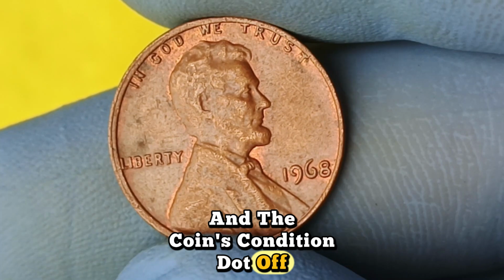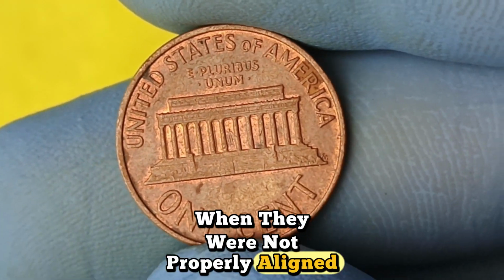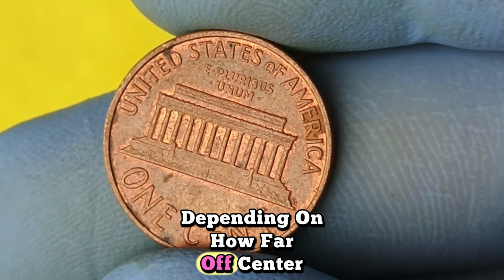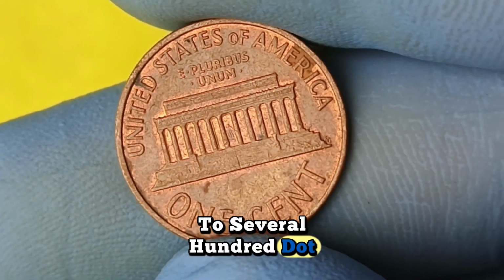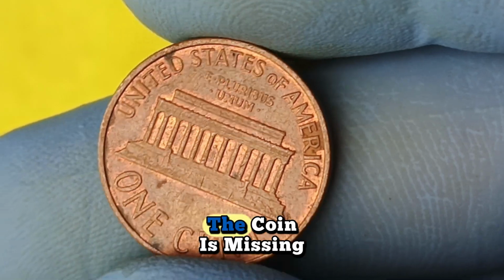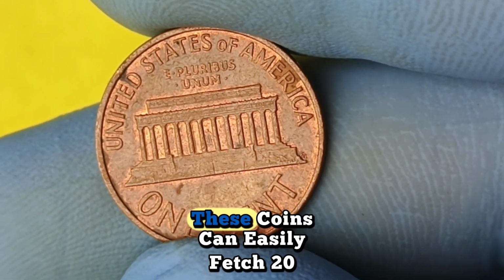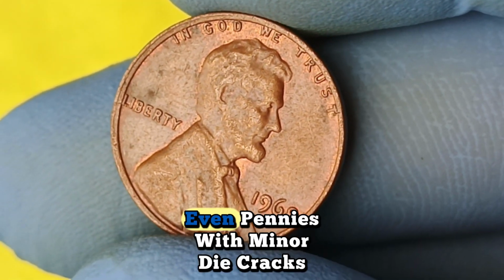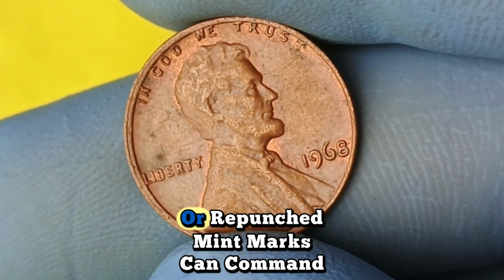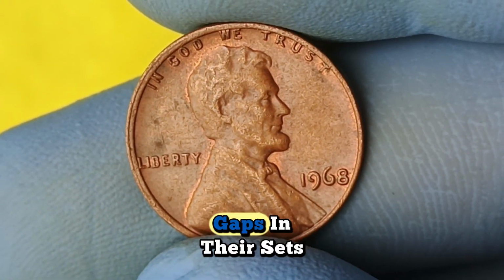Off-center strikes, coins that were struck when they were not properly aligned. Depending on how far off-center they are, these coins can be worth $50 to several hundred. Clipped planchets, when a piece of the coin is missing due to a misfeed in the minting process. These coins can easily fetch $20 to $75 or more. Even pennies with minor die cracks or repunched mint marks can command premium prices if collectors are looking to fill gaps in their sets.